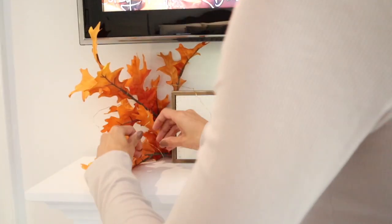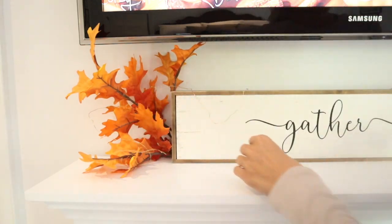So I'm going to add some twinkle lights here to make it feel really whimsical and sweet, and I just really love how this is going to look at the end.